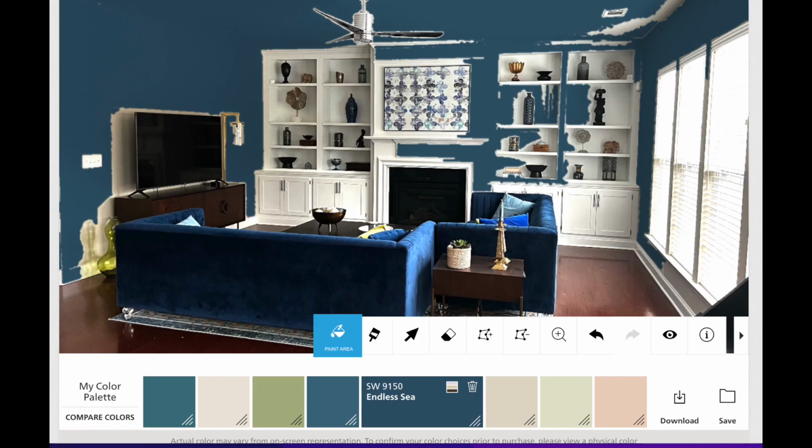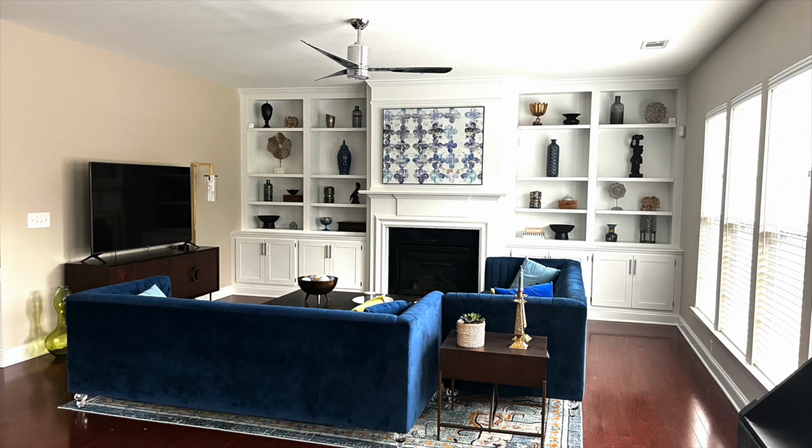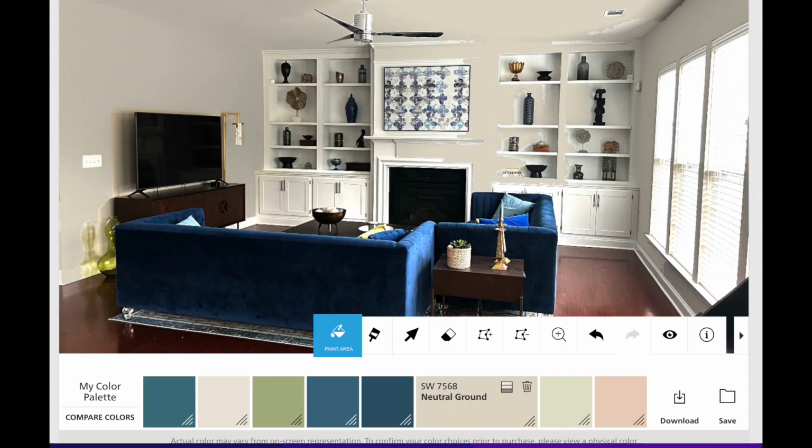The next color I chose for 2023 is Endless Sea, another blue color. If you watch my videos enough, I love blue. So this is a beautiful color, a little bit deeper and darker. And then the next color I chose that I really like for 2023 is called Neutral Ground. Another neutral color, doesn't add a ton, it doesn't compete with a lot. It's really, really pretty if you want to stick with a more neutral color.